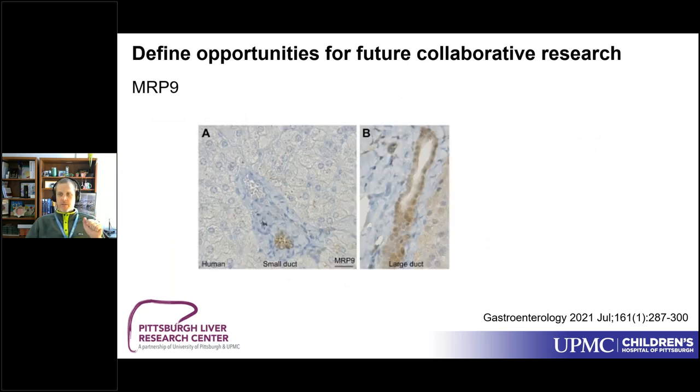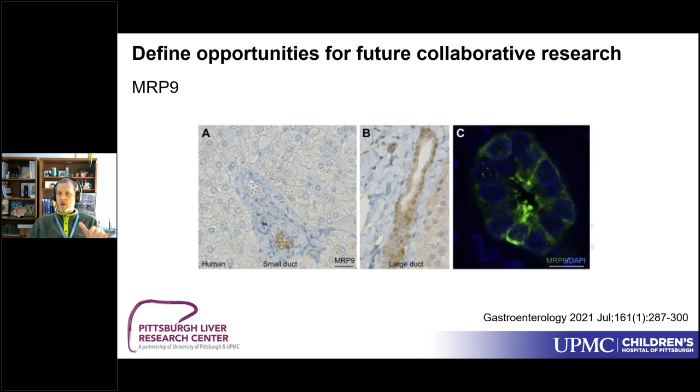When they looked at the immunohistochemistry in controls, it revealed that the MRP9 protein is located in the large and small ducts, typically in the zone 1 hepatocytes in some of the control tissue. So this typically seemed to be more associated with cholangiocytes. When they did immunofluorescence, it showed that MRP9 was modestly enriched in the apical membrane of the interlobular bile duct. This is a cross-section of a bile duct inside of a liver, and you see that really neon green staining is for the MRP9, and it kind of localizes to the inside of that circle near the apical membrane.